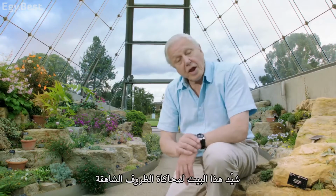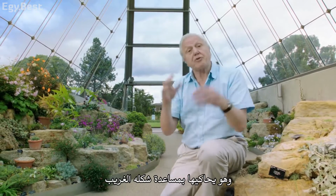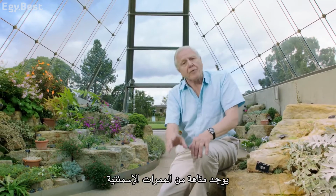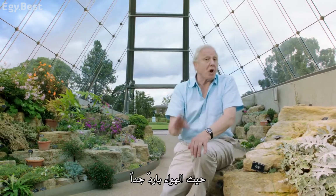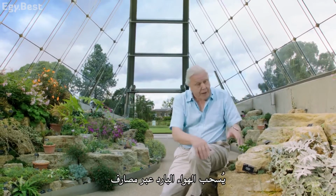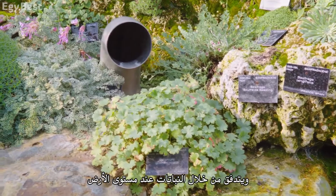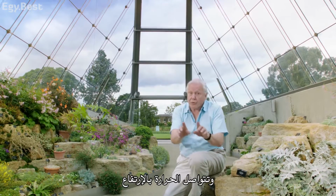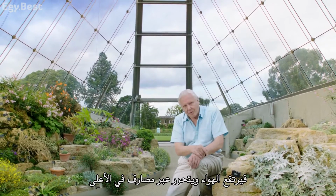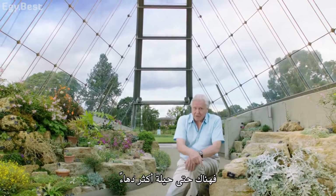This house has been built to replicate alpine conditions, and it does it with this strange shape. Deep below ground, there's a labyrinth of concrete passages where the air is very cold. And as the temperature up here warms, so that cold air is drawn up through vents and flows over the plants at ground level. And then as it warms still further, it rises and escapes through vents at the top. And when the sun is really strong, it's got a further trick up its sleeve.